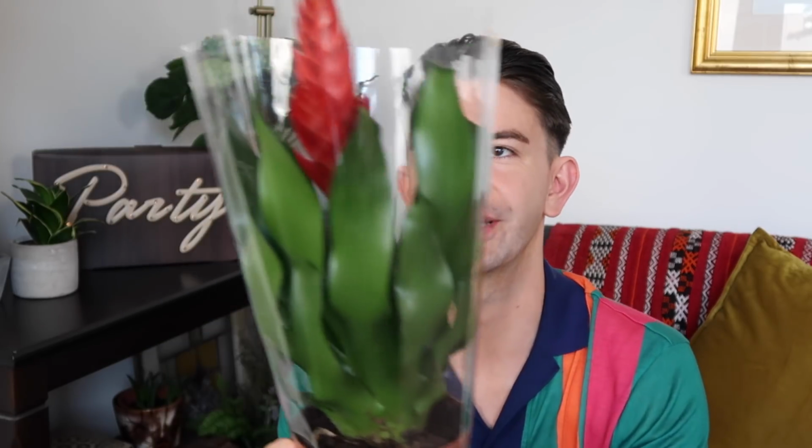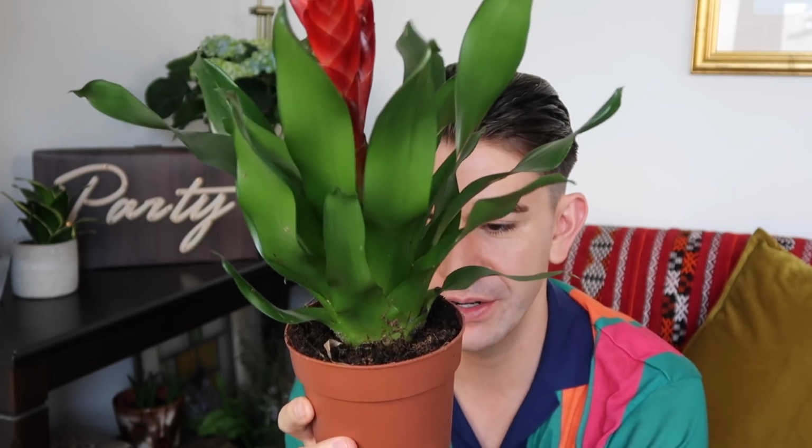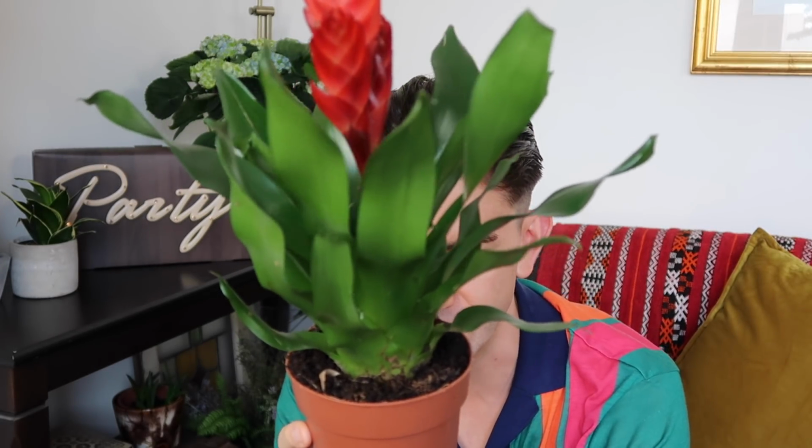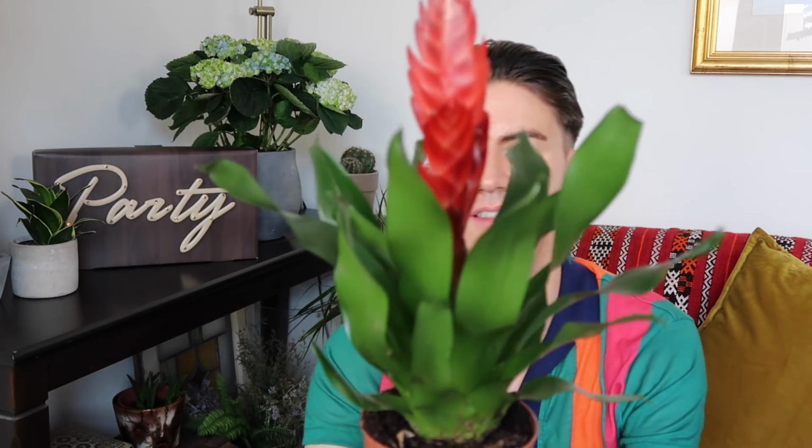This one's called a Bromeliaceae Vrici. Sorry, that's a tricky one. And this one is £6, and again this comes in a variety of different colours, and this one doesn't have a pot with it, but really, really nice again. This one again just needs watering regularly, and kept in daylight at 15 Celsius. Yeah, how cool is that?